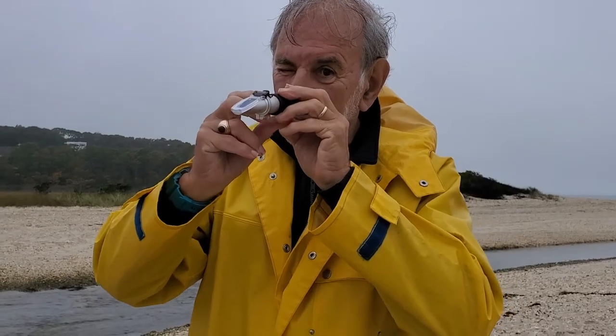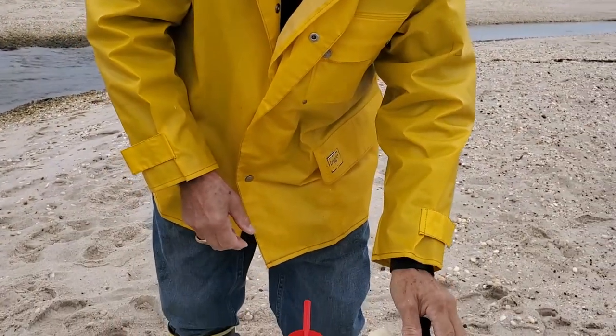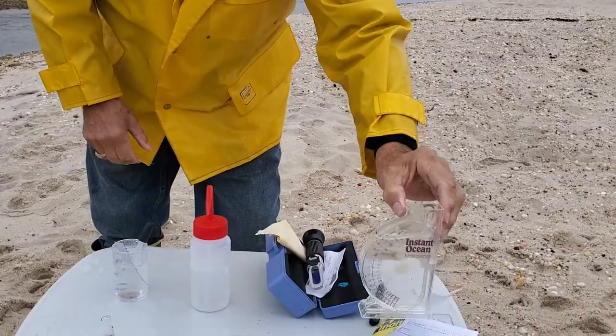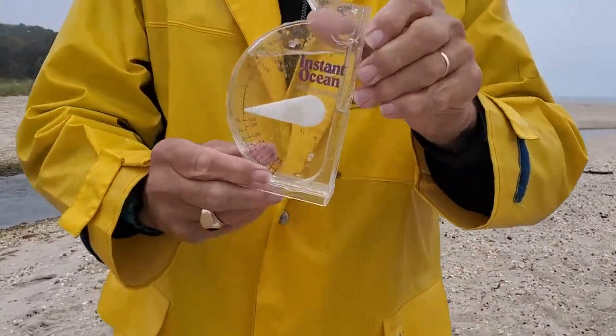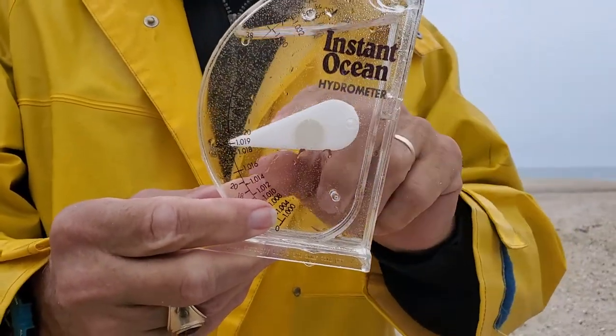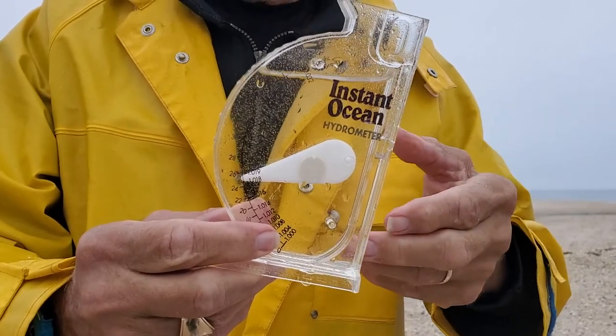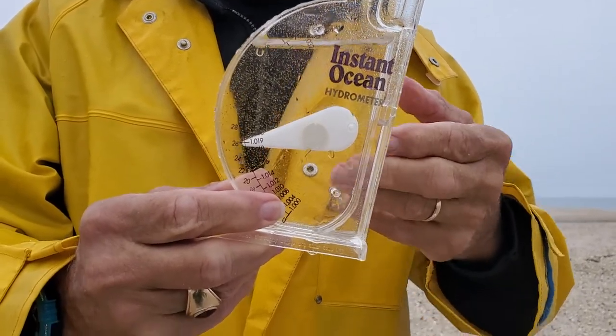Now, an alternate way to do this is to use a home fish tank or aquarium salinity measure, and this works on specific gravity as well, and it just has a little float that floats at different levels depending on the salt content of the water, because that changes the density, which changes the specific gravity.